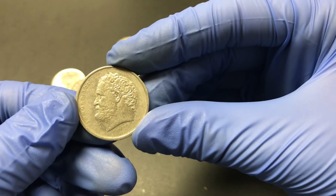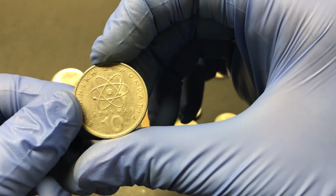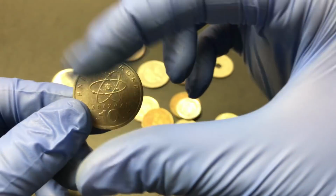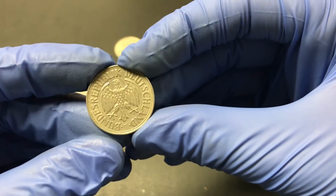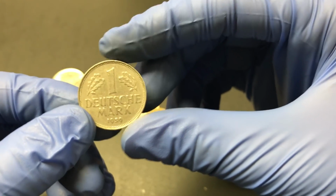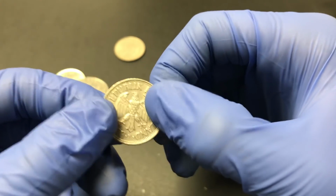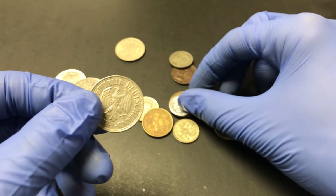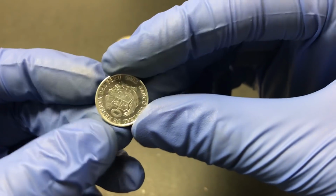Next up, this looks like it'll end up being Greek, and it is a 10 drachma coin from 1976 with almost a nuclear symbol there. Unsure of why, but it's definitely there. Here's one of those 1 Deutsche Mark coins that I was talking about with the exchange rate. 1959, this will be from West Germany, so I don't see much East German currency. I don't think we've ever gotten an East German coin, but that is the West German stuff.